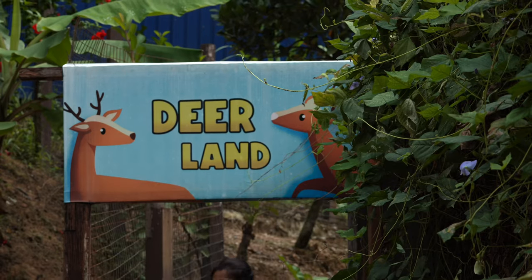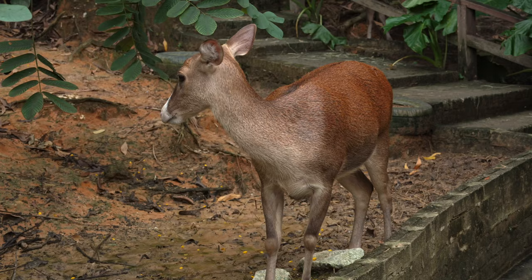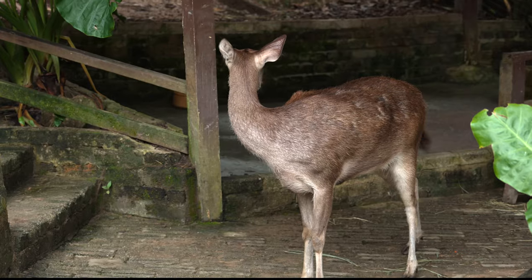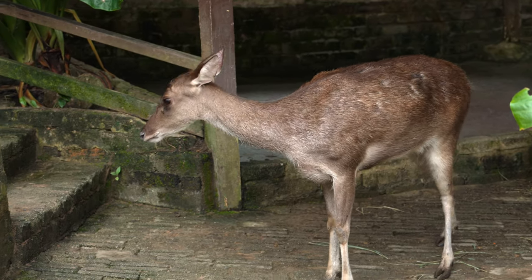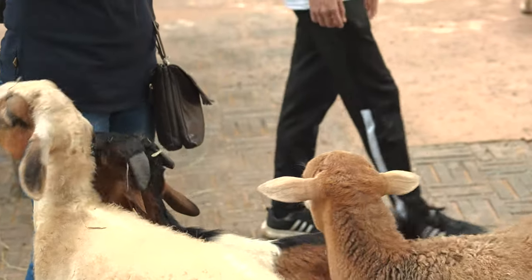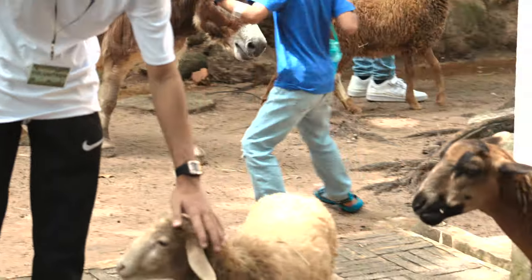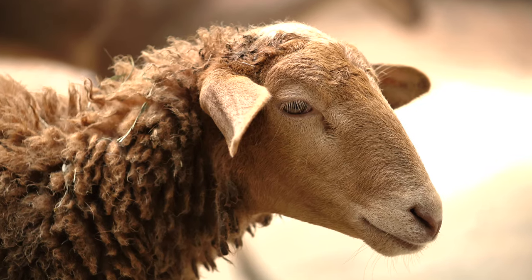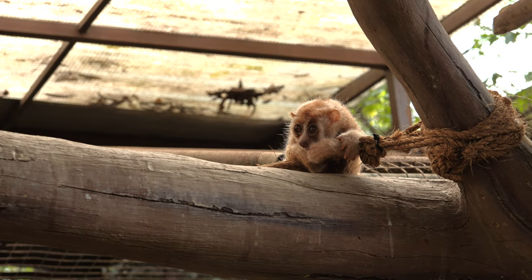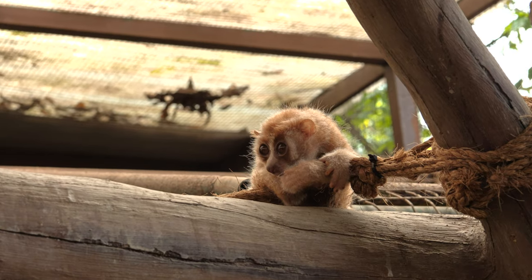Passing through the buffalo and cattle zone, we entered the deer land. You can also meet some friendly goats and sheep here. This cute animal is just looking at us with his big eyes.